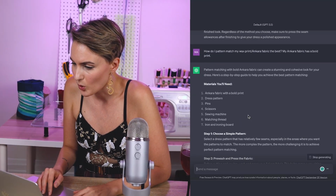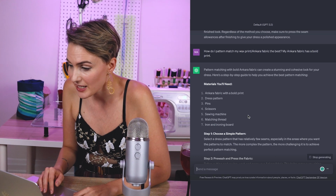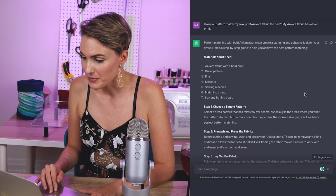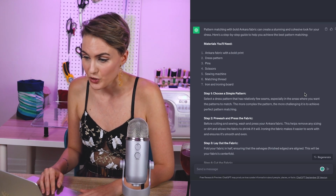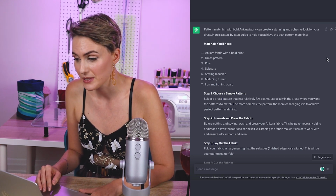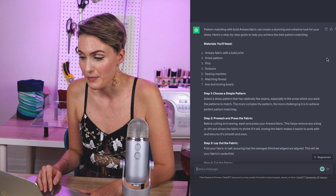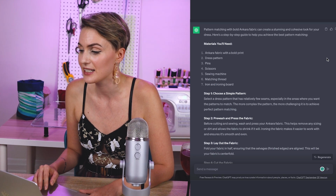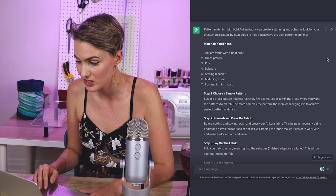Pattern matching with bold Ankara fabric can create a stunning and cohesive look for your dress. Yes, I know. And then they go on with a material list again. Step 1. Choose a simple pattern. Select a dress pattern that has relatively few seams, especially in the areas where you want the patterns to match. The more complex the pattern, the more challenging it is to achieve the perfect pattern matching.